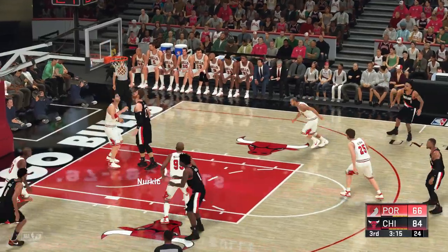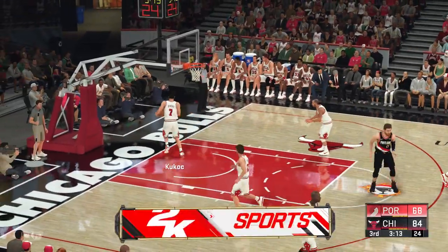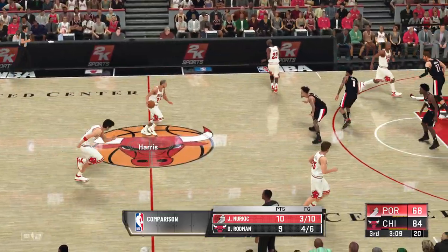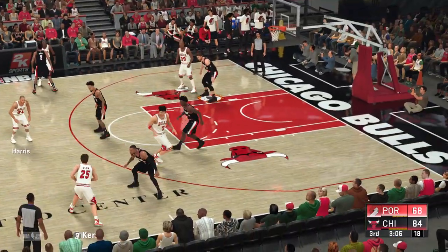Here's Nurkic. That one falls. Well, Nurkic is so big, does a great job, and fends off the defense on his way to the score. Back to Harris.